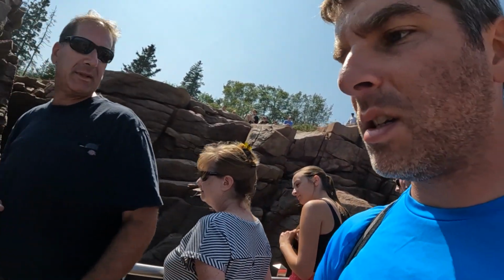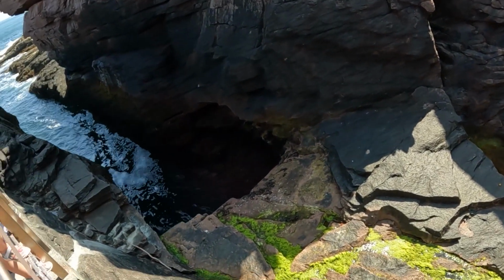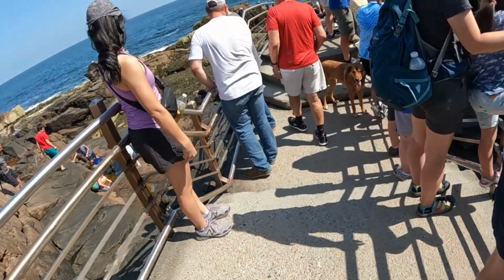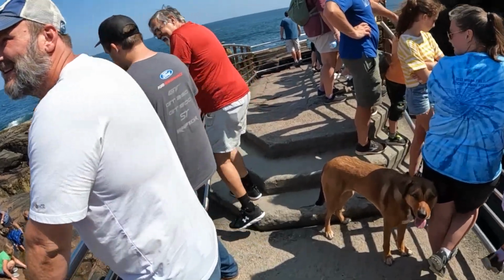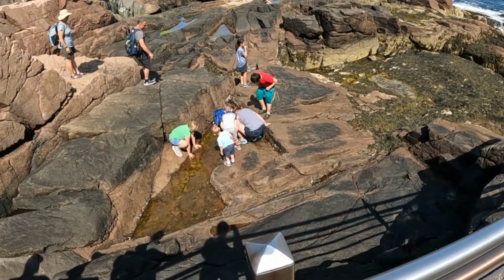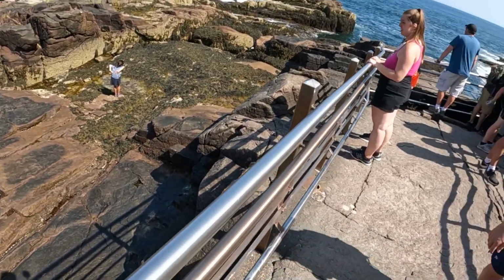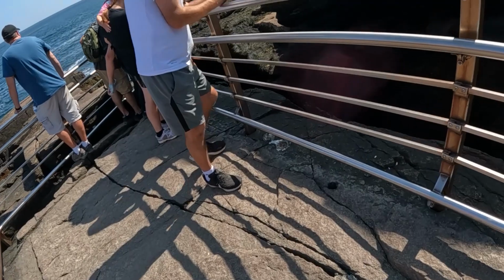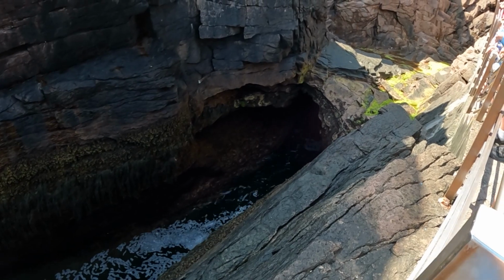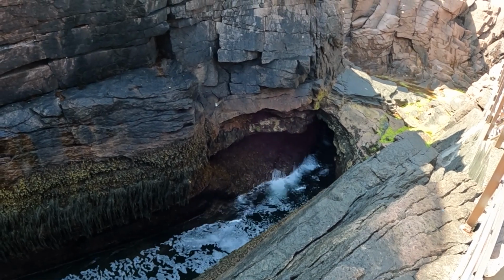Let's get down and see if we can find a spot here. So that would be the Thunder Hole, but we're just not getting any waves right now. Let's see if we get up here. You can see some of these tide pools in here you can get into, kind of like we did in Bar Harbor. Ooh. So there we go, you can see into the Thunder Hole. Goes back quite a ways from what you can tell. Just don't have the waves for it yet.